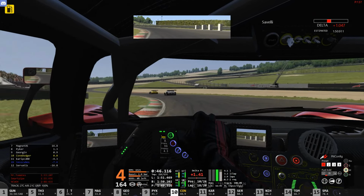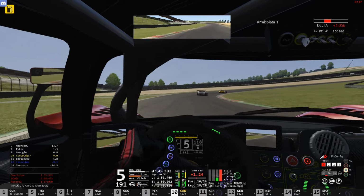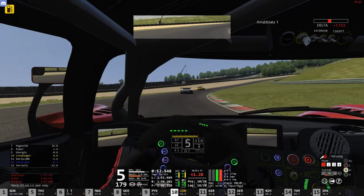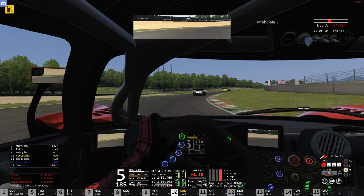In reality, I wouldn't be too upset with finishing where I am, considering how things have gone. But when there's one more to get, you always want to get it.